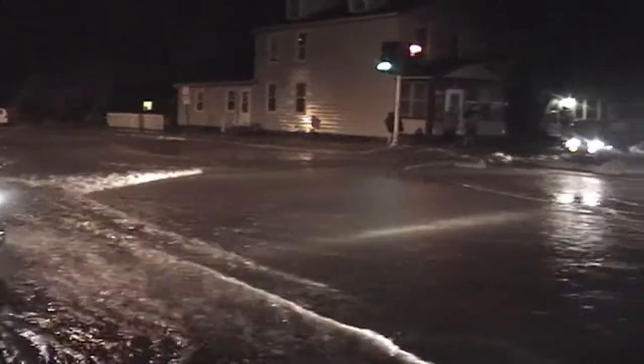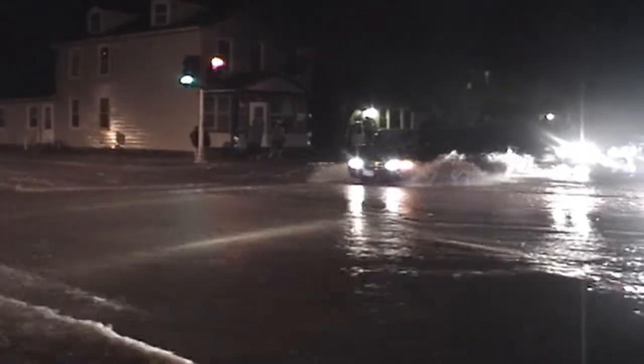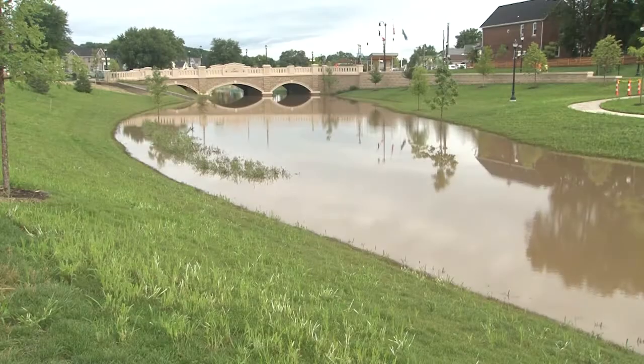And the other part is it just provides a place for all of this water to go. Before that it was in streets, it was in people's basements, and now we have a safe place for that water to fill up and slowly move through this part of our community. So it's a connected system.